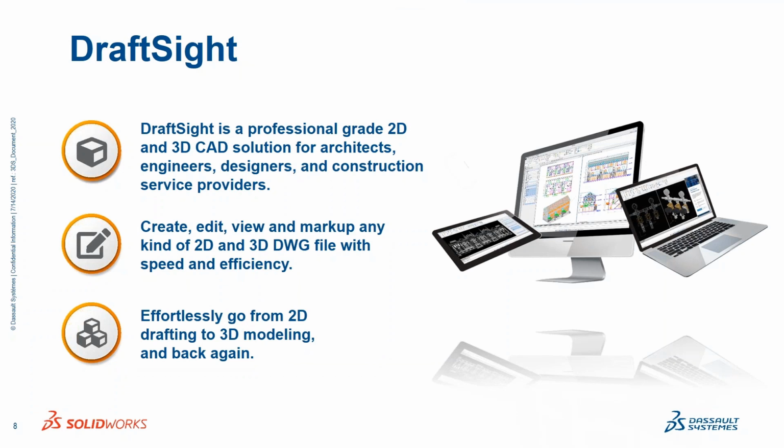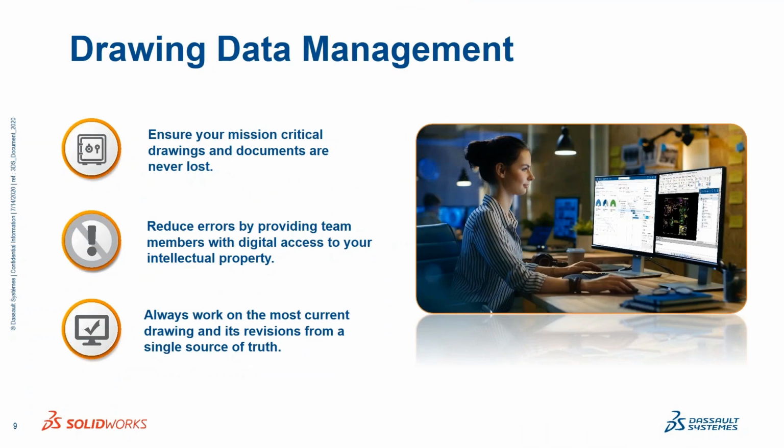DraftSight is a professional-grade 2D, 3D CAD solution. With it, you can create, edit, and view or mark up any kind of DWG design file, and you can move effortlessly back and forth between 2D and 3D. And it's part of the SolidWorks Dassault Systems portfolio, backed by a very large R&D organization. With the integration with the 3D Experience platform, we're now bringing to you drawing data management. We're helping our clients to make sure that mission-critical drawings and documents are never lost. They're stored in the cloud on the Dassault Systems 3D Experience platform.